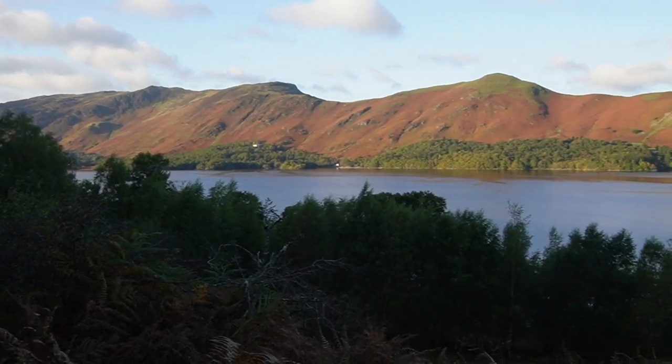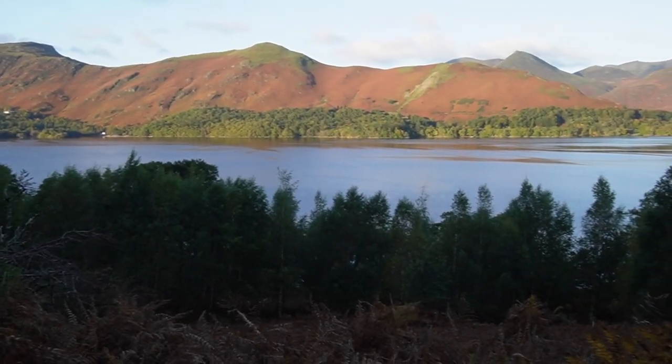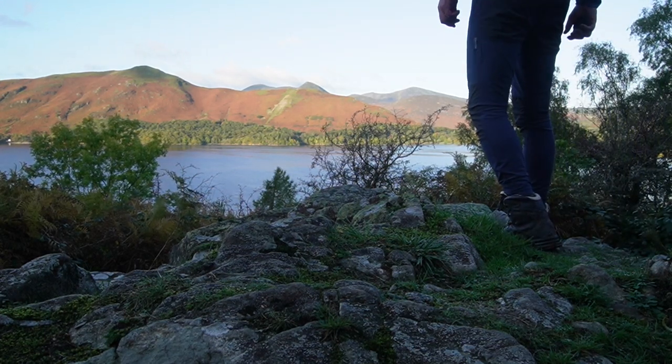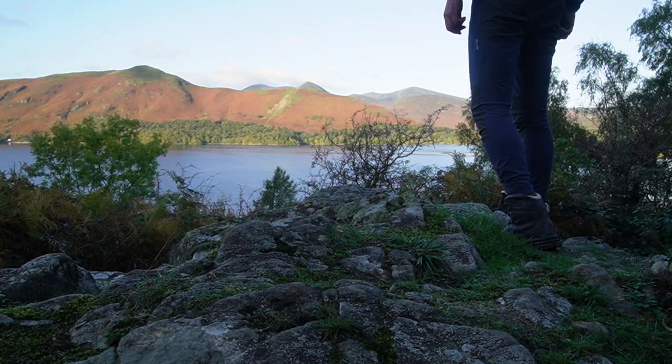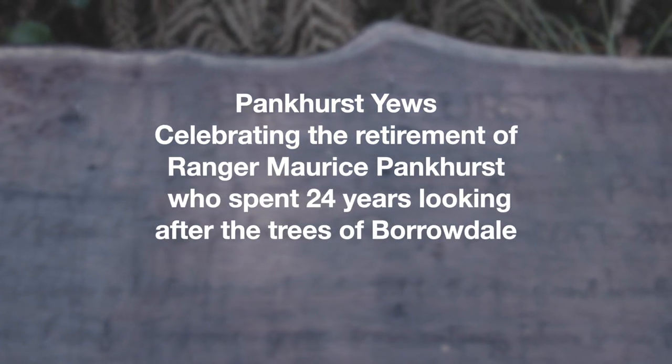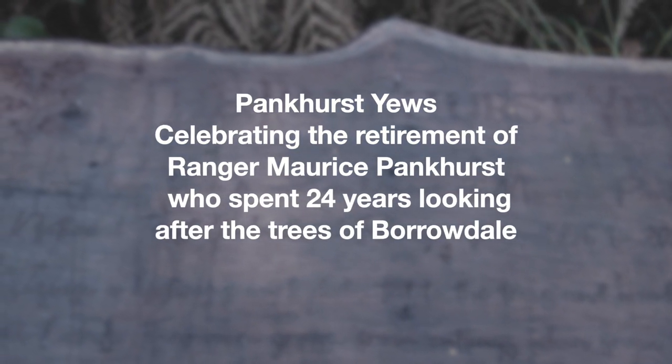The great thing of this path is it keeps bringing you to viewpoints. One of the problems now is there's almost too much to look at as you're going along this track. It's just so beautiful. So this actually says the Pankhurst yews, yews as in trees. Unfortunately, it's very difficult to read. I will try and find something out about it.